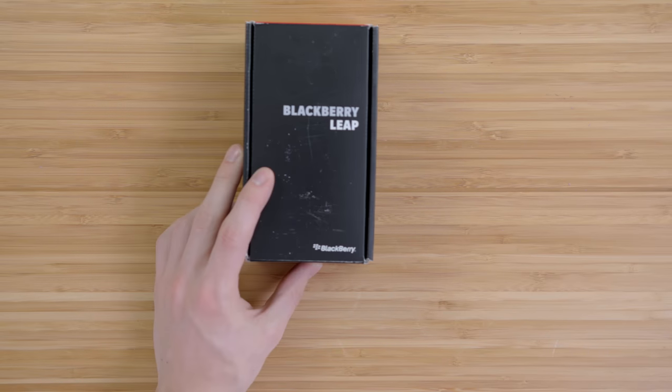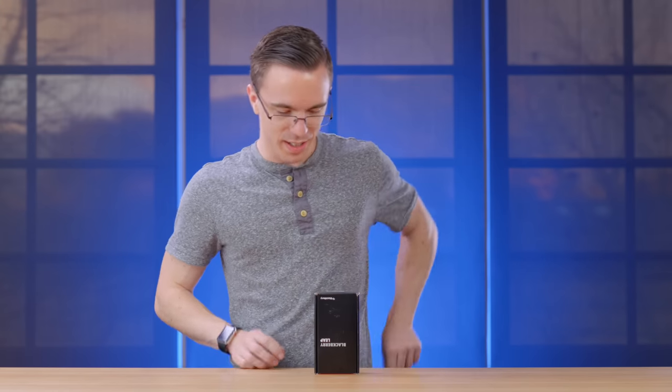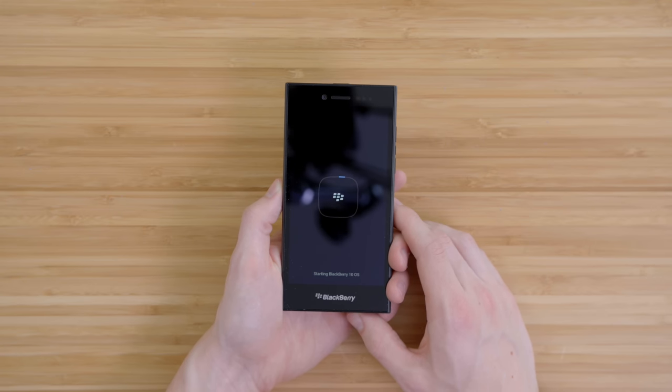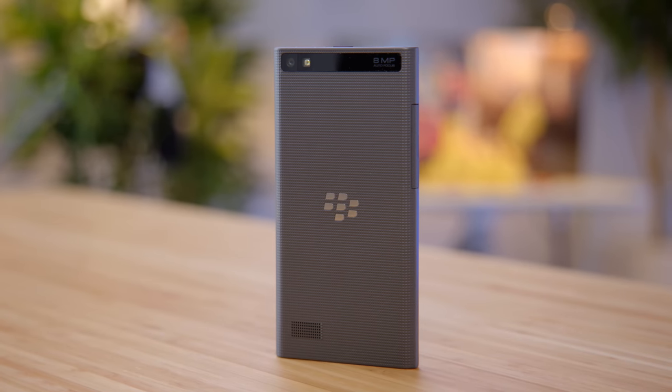The BlackBerry Leap? How much was this? $75. $75 for a BlackBerry. Okay, not exactly what I expected. Starting BlackBerry 10 OS. Okay, so it's actually like a legit original BlackBerry. I mean, the hardware is not bad. I kind of like the sort of rubberized finish on the back. It's got a headphone jack. Hard to argue with that. That's a rare commodity these days.